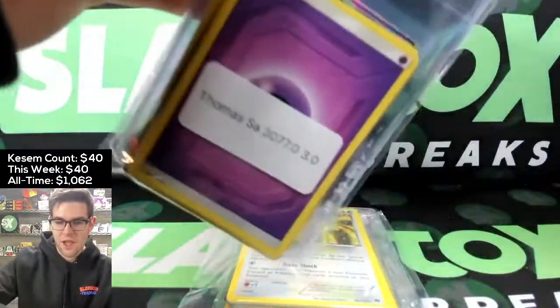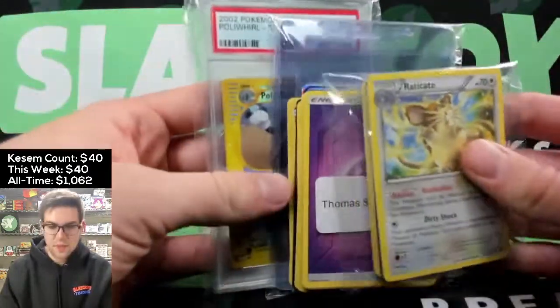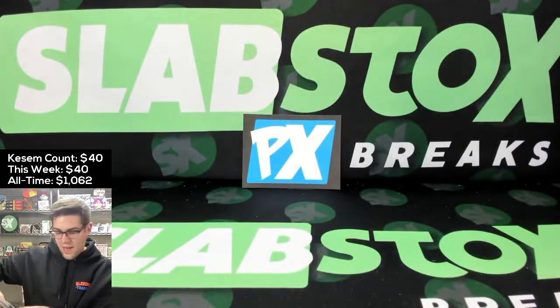Oliver, what's up? I was just talking about it earlier in this chat. People are going nuts for them. Pikachu's an $80 non-graded card. Thomas S., great packs and great slab. You did really well there. That's an awesome bundle. It's probably one of the best bundles we've had yet of all the bundles.